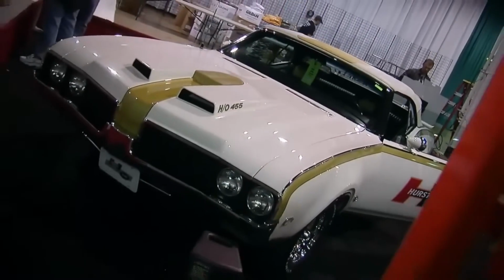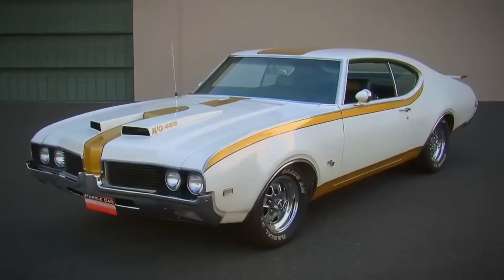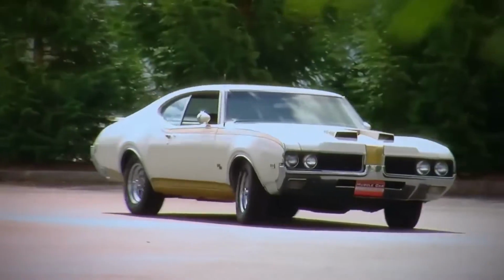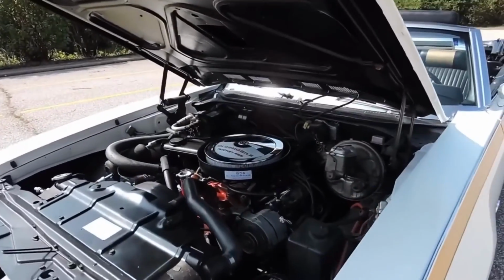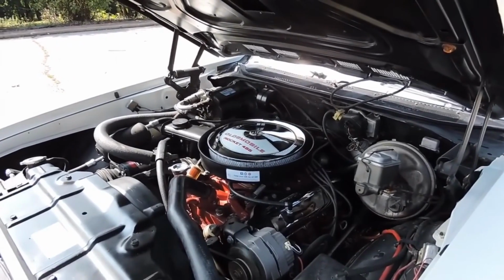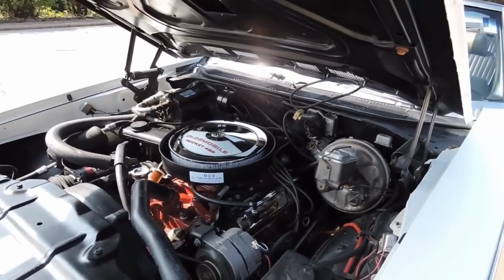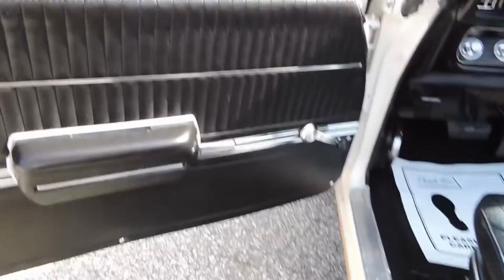Tragically, one of the convertibles was involved in a serious accident, resulting in a fire that left it beyond repair. A third Hearst convertible was constructed to replace it, and the remaining two convertibles were eventually sold to private collectors. Over the years, both cars have been meticulously restored and are now cherished as some of the rarest and most intriguing muscle cars ever built. Next up is another car that didn't quite go the distance.